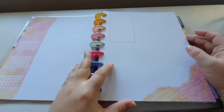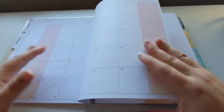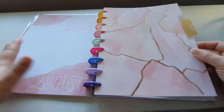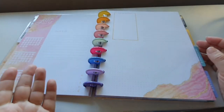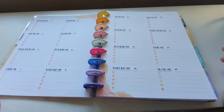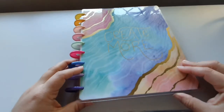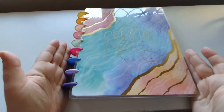Yeah, so this is what the month actually looks like. Not set up. So if you want to see me set a month up, let me know. Obviously I've already done all of this. If you want me to see the other pages, let me know. But yeah, I'm super duper excited to be using this one. It's going to be a good thing.